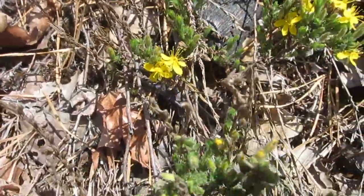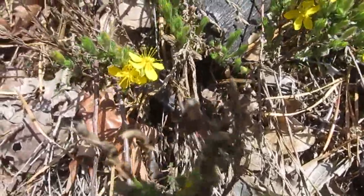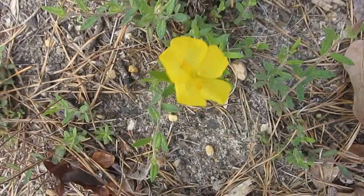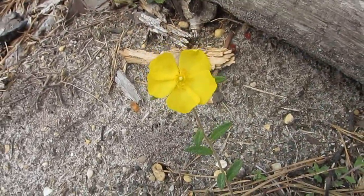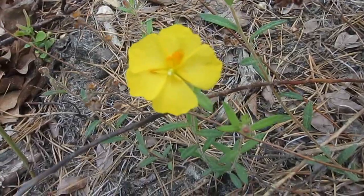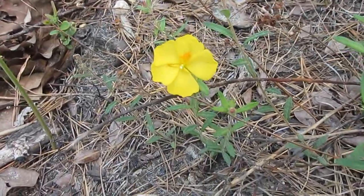Alright, these flowers are tiny, but this is Pine Barrens Heather with flowers. It's blooming now. Yeah, Pine Barrens Heather actually has flowers, as you can see. Alright, this is frostweed. Yeah, the sun is under a cloud momentarily. It's just growing in this general area right here. There's another view of it right there. Is it focused? I don't know.